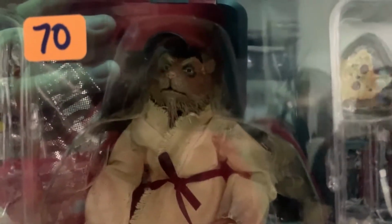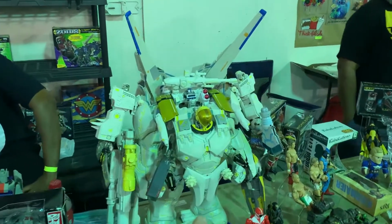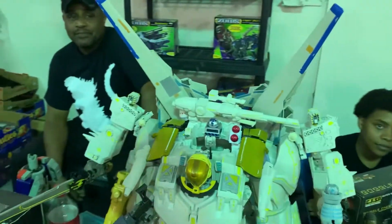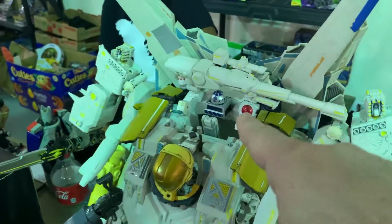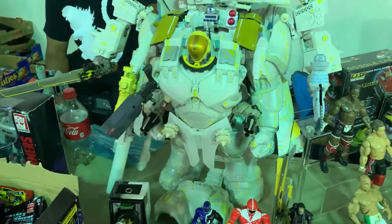And here's Splinter and the Shredder from the original Teenage Mutant Ninja Turtles movie. What the heck? What is this? Is this something you made? It's okay. Wait a second. There's R2-D2's here. Is this like Ultra Magnus's arm or something? Or I'm not sure what that is.